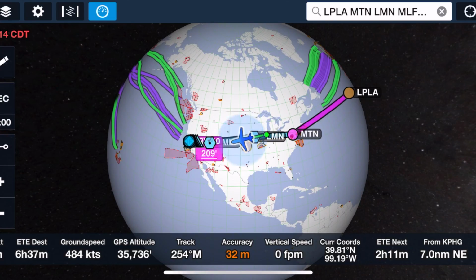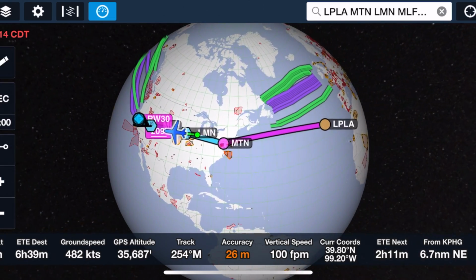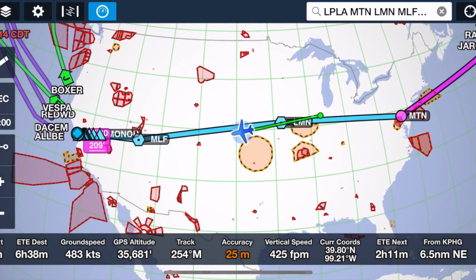Luckily, before the flight, I was taking a look at the route that we were going to use, and so I just plugged that into my ForeFlight, and that was my new map from now on.